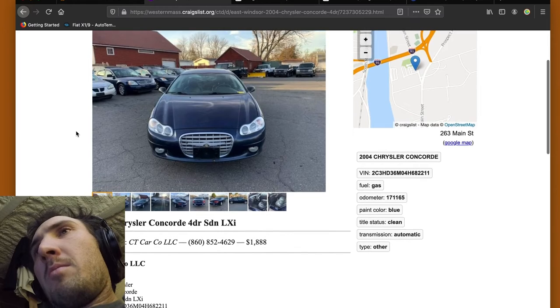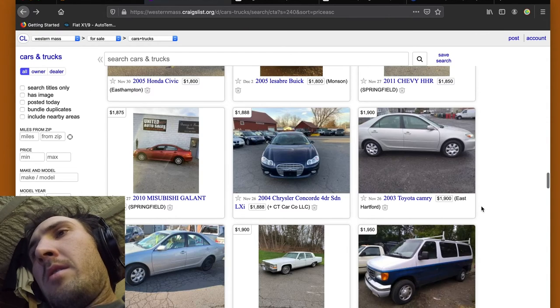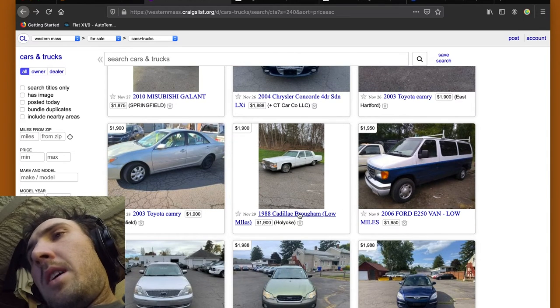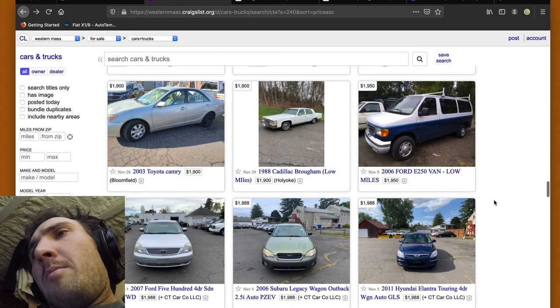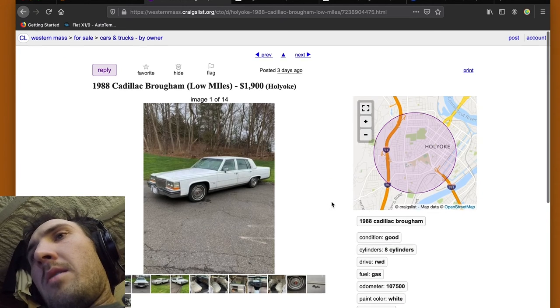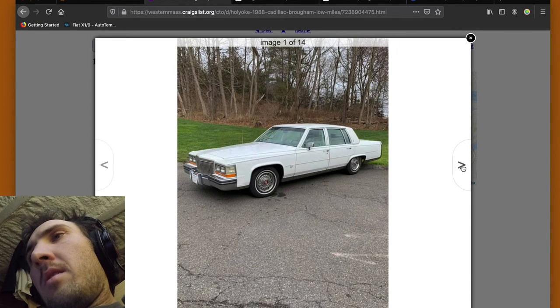2004, 170,000 miles, so I don't know how reliable those engines are, high mileage. There's a Brougham, or I don't know how you say that. These old Cadillacs, and I love them, but for the same price, I would almost rather get a Town Car or something like that.